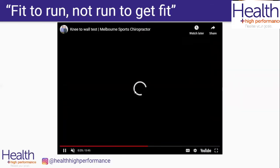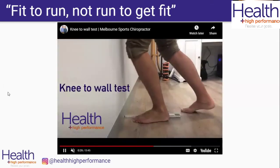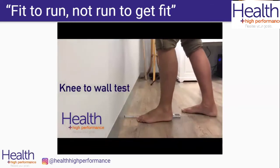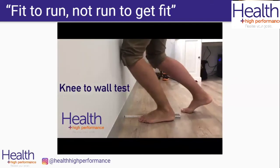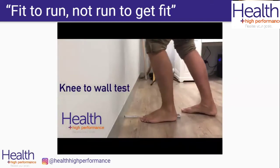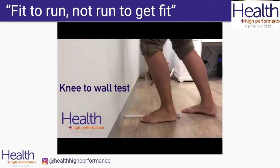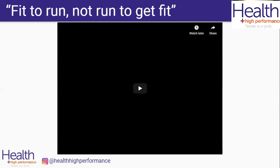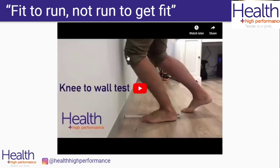The next one we've got here is the knee to wall test. This is a good test that we use for assessing ankle mobility. To perform this test, you get a ruler on the ground, and then you move your knee back and forward. We're trying to see how far back we can get that foot while still being able to touch the wall with our knee. So if we can touch there, but then we move our foot back and we just can't touch, we take a reading from the front of the toes to where we can touch.